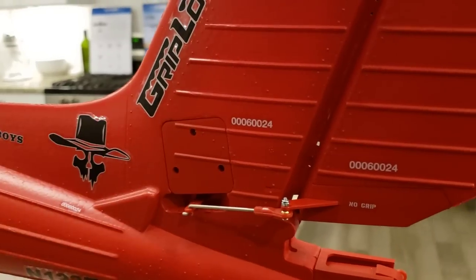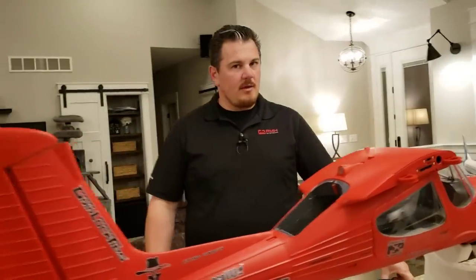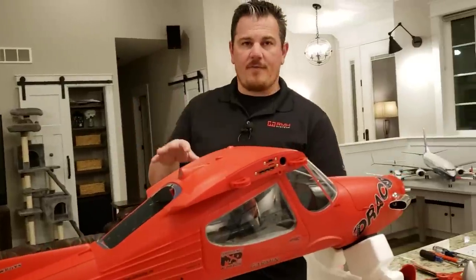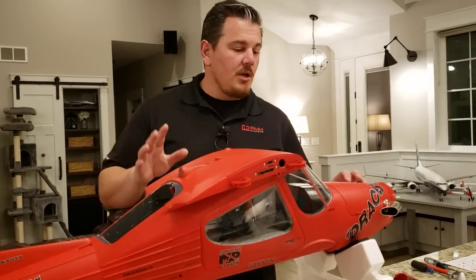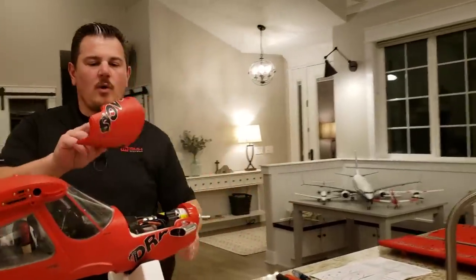Serviceability, you can get to the servos, okay? Getting to servos seems like such a minor detail, but it's really not minor when you have a servo that fails. If you're gonna be rough and tumble with this plane, you wanna be able to fix stuff. So that being said, we have just been noticing item after item after item of really high quality.